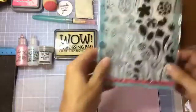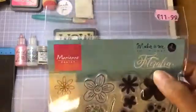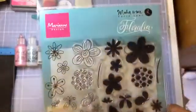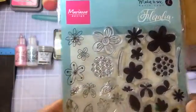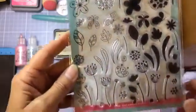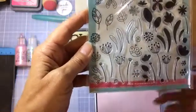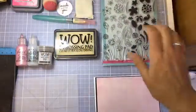I've obviously got the set, that beautiful set of Marianne stamps, the Floralia, however you say that. But all these beautiful stamps, you've got butterflies in here as well. Just such a mixture, and lovely with the little dots as well, so great to fill in the backgrounds. It was a really good set of stamps, perfect.